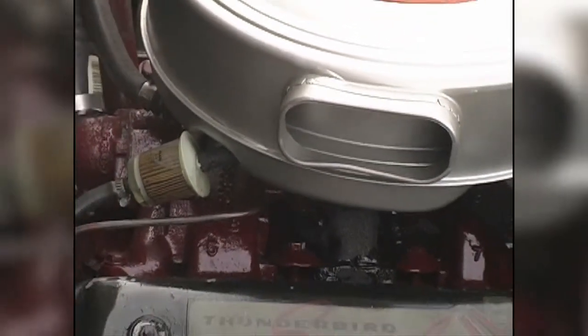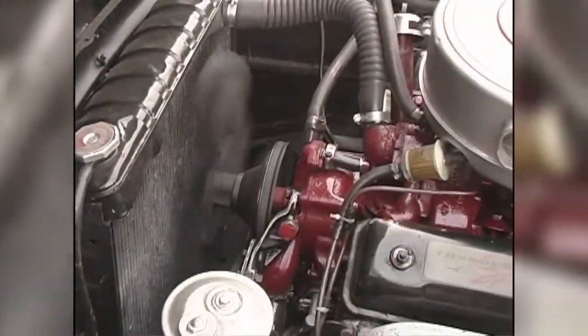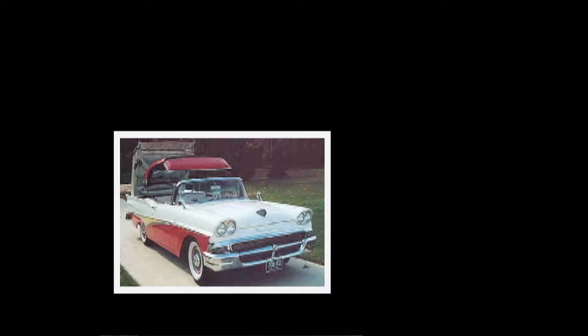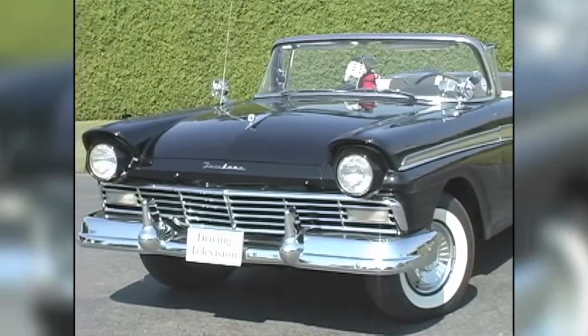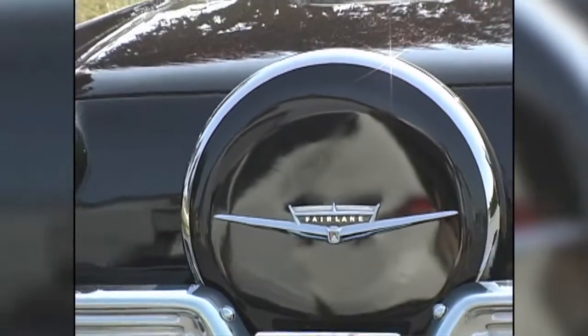Skyliners came with a standard 292 cubic inch V8 with 212 horsepower and a 3-speed automatic transmission. In 1958, the Skyliner was restyled with 4 headlights and a different taillight design. But for many people, the twin headlamp 1957 model is the best looking. 1959 was the last year for the Skyliner.